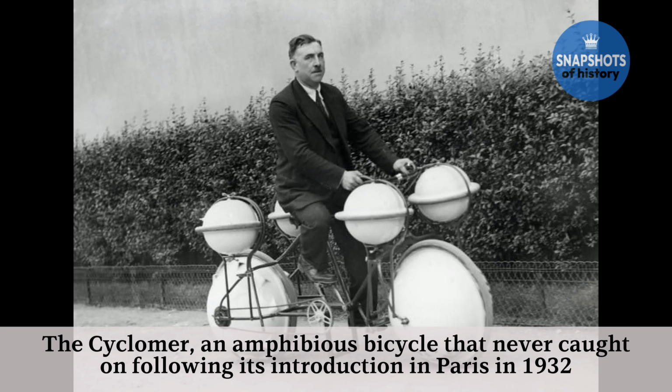The Cycloma, an amphibious bicycle, debuted in Paris in 1932. It never became popular.